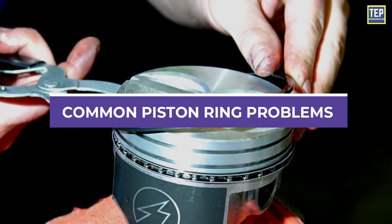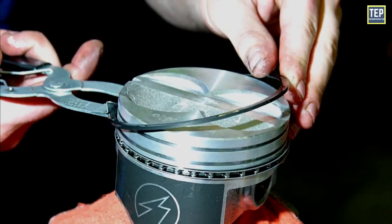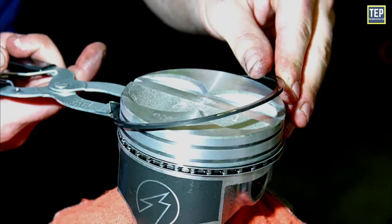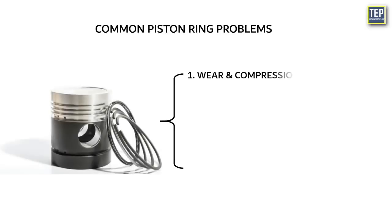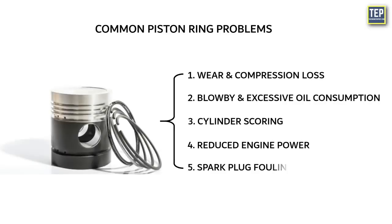Common piston ring problems. Common issues related to piston rings can significantly affect engine performance, fuel efficiency, and overall reliability. Here are some of the most common problems associated with piston rings.